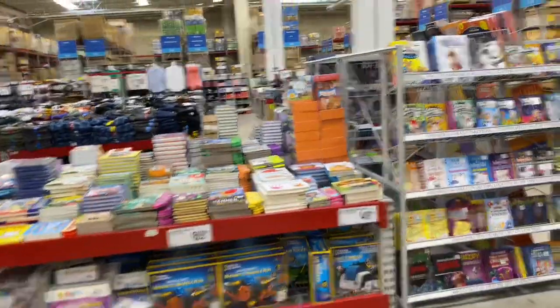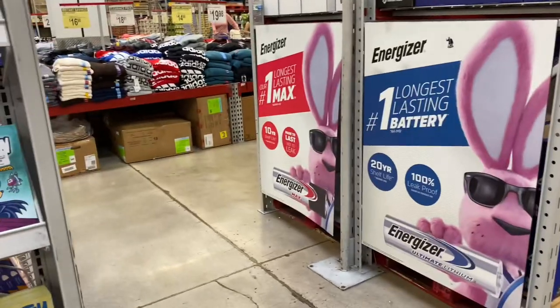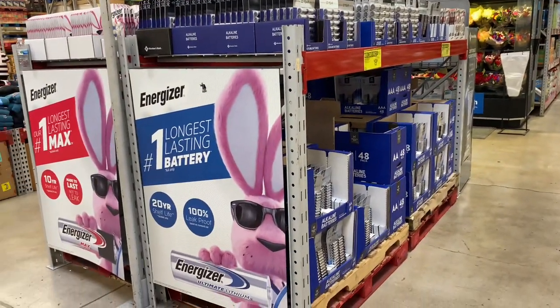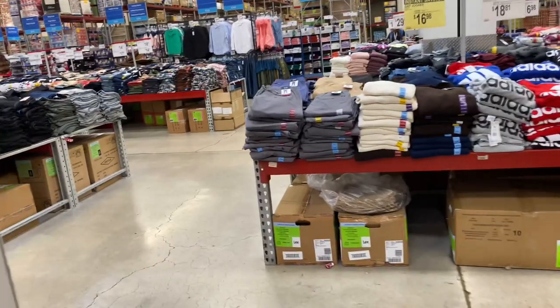I was trying to see if they had any outfits for Taylor. What is this? Hold on, y'all. All these batteries over here. That's crazy. They got some more Adidas outfits. I was trying to look back there. Sam just got so much stuff in here.